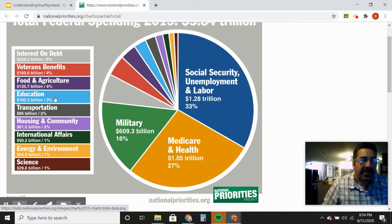Education, so the federal government doesn't really educate people too much. That's most of the state's jobs. Transportation, housing, and so on and so forth. So you can see where the money's going.